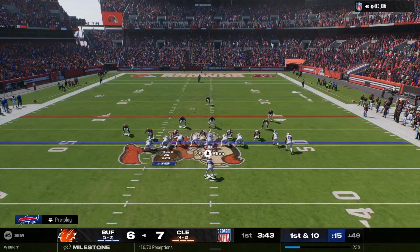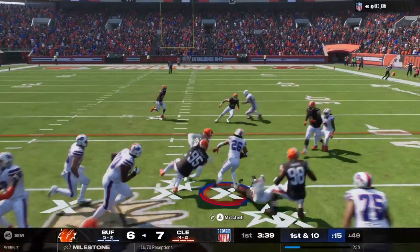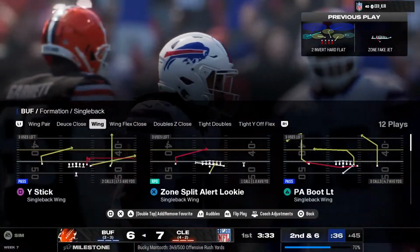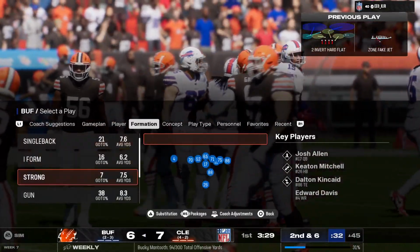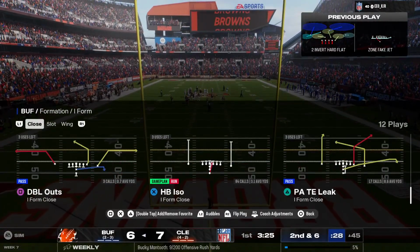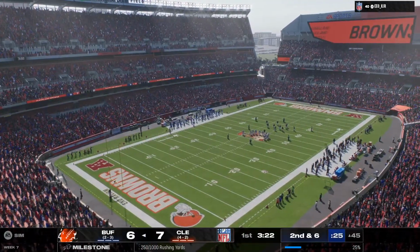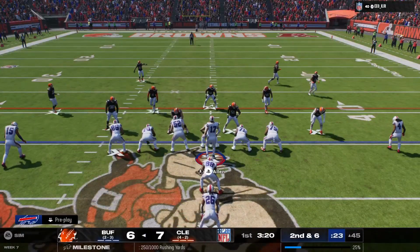Give it up the middle for Mitchell. And this will be a short pickup down to the 45. Myles Garrett is able to bring him down. Here's a 2nd and 6.